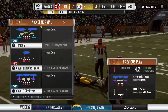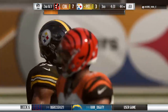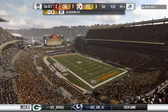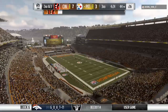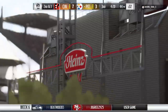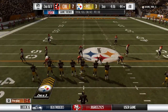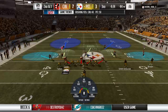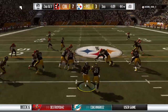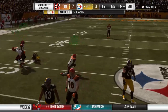And he'll be brought down just shy of the 45. 7 yards on the pickup there, and it'll leave him with a 2nd and 3. Detroit! Detroit! Here's Rudolph off play action, and that's going to be incomplete.